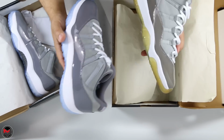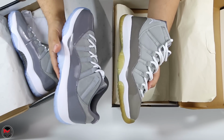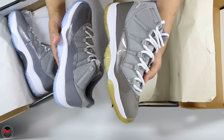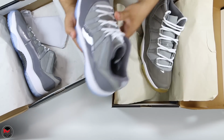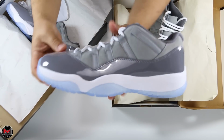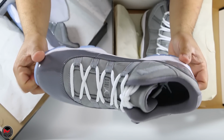But yeah, in comparison between the two, you can see the darker gray on here. Again, this is color code 011, and they categorize this as medium gray white cool gray. And on this one, like I said in the beginning of the video, it is a medium gray white and Gunsmoke. So yeah, really I think it's constructed real well.